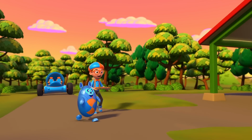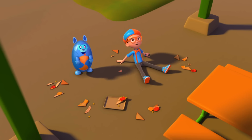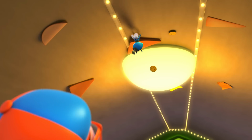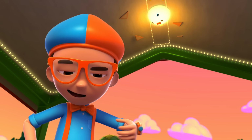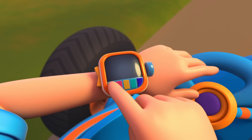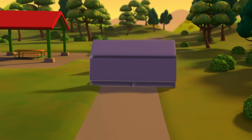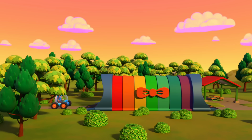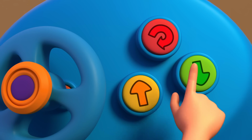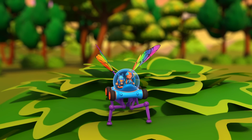Yum! These turkey sandwiches are going to be delicious! Oh, what a mess! Hey, look at that fly walk on the ceiling! I wonder, how do flies walk on the ceiling? I'm gonna need wings and spider legs. Wings, spider legs, confirmed. Activate Blippi Station. Shrinking down! The Blippi-mobile is ready for adventure.